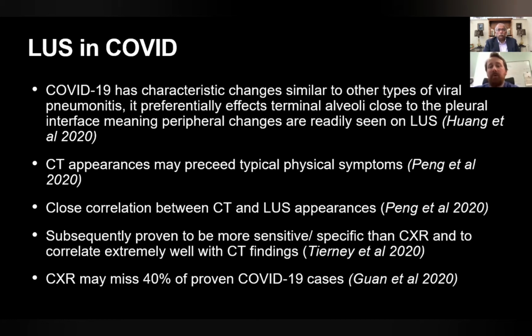It's subsequently been proven in a further analysis from Tierney et al. in the States to be more sensitive and specific than chest X-ray. The way they did this study was that they had people on an intensive care unit who within 24 hours of being intubated had a lung ultrasound, a chest X-ray, and a CT. Then they went back through all these patients and looked at how well the CT, which they referenced as the gold standard, correlated with both the lung ultrasound findings and the chest X-ray findings. And Guan et al.